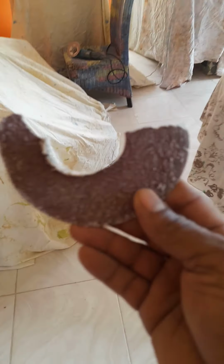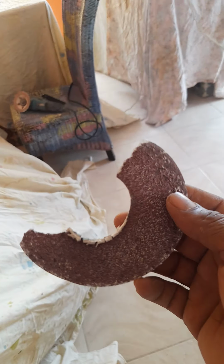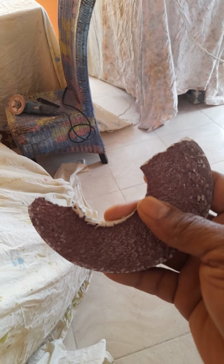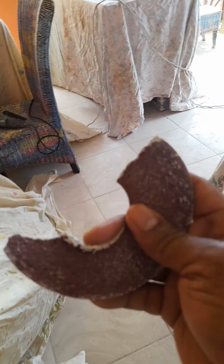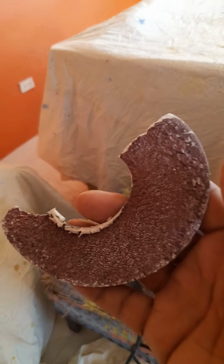I was using this before, started with this, but as you can see, it broke and it flew out. It didn't get me, but then I decided, you know what, let me use something that's more sturdier. So I switched back to my grinding blade.